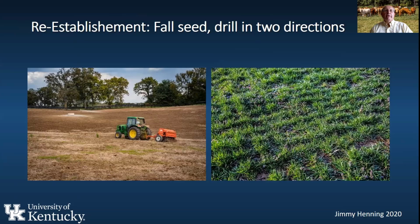When we replant or drill these horse pastures, it is advantageous to drill in two different directions so that we have more chance for quicker cover in these settings with our bunch grasses. And this happens to be a tall fescue seeding, but an orchard grass seeding would look similar. Bluegrass is included in most of our horse pasture mixes because of its ability to form a sod.